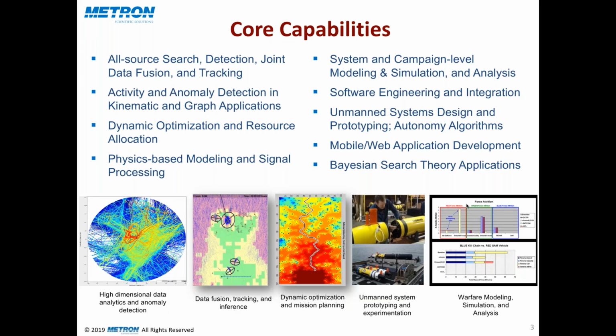Just one slide on what we do. We do a whole bunch of stuff, but it's typically first principles mathematics and engineering. We started doing submarine work and underwater acoustic work, doing search, detection, data fusion, and tracking. We moved into big data applications, anomaly detection, looking at lots of data and picking out unusual activity, with applications to a whole variety of things.